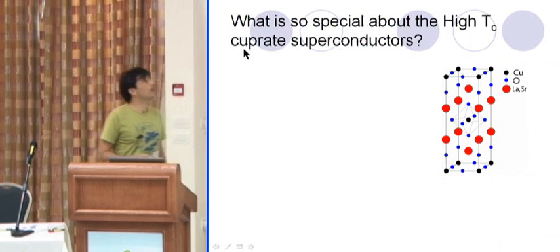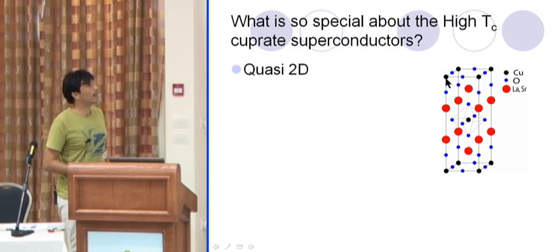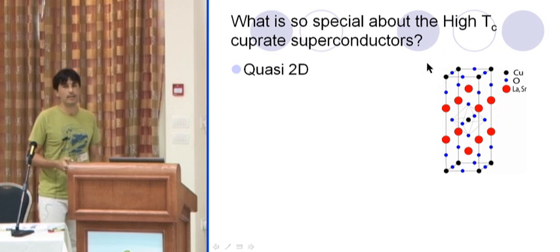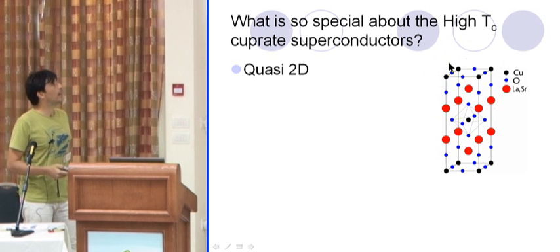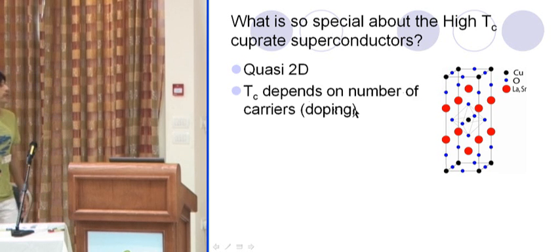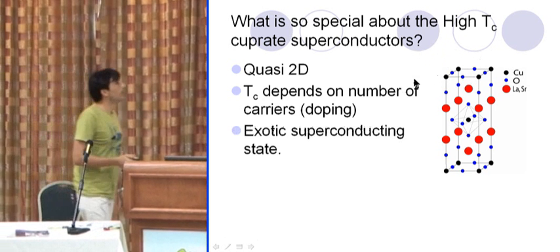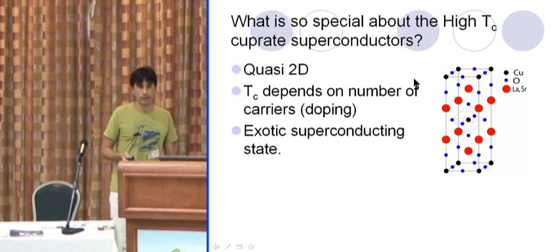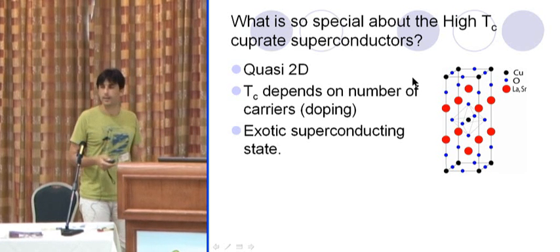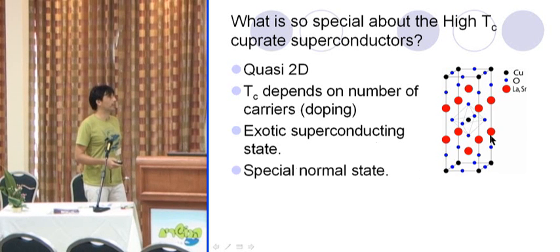Okay, so what is so special about the HTC cuprates? First of all, they are quasi two-dimensional. Everything takes place in these copper-oxygen planes. TC, I mean, the critical temperature, depends on the number of carriers that are put in the copper-oxygen planes. And they have an exotic superconducting state. You know that superconductivity has been solved for 50 years, but not in these materials. And they have a very special normal state.